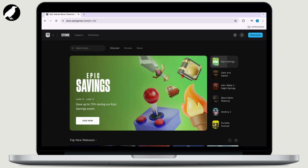So overall, Epic Games Store is known for its competitive pricing, exclusive titles, and generous free game giveaways, making it a significant player in the PC gaming marketplace alongside platforms like Steam.